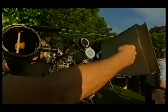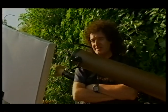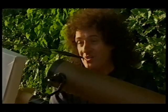I like this coat hanger attachment. I think that was excellent. I was very pleased with that. That was a last-minute modification. I think it was invented by Messrs. Heath and Robinson. But it works, which is great.